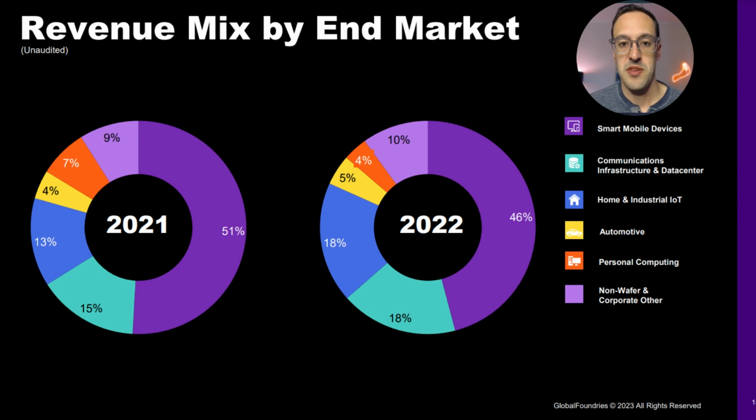So data center chips were about 18% of revenue last year. Home and industrial, Internet of Things devices, also at 18%. Automotive on the rise. And then, like a lot of manufacturing companies, non-wafer revenue.